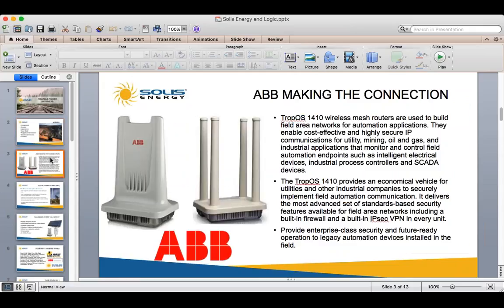So the first thing we're going to talk about is from ABB and their Tropos division, specifically the Tropos 1410. It's a series of wireless mesh routers that are used to build field area networks for automation applications. They enable cost-effective and highly secure IP communications for utility, mining, oil and gas, and industrial applications that monitor and control field automation at the endpoints.